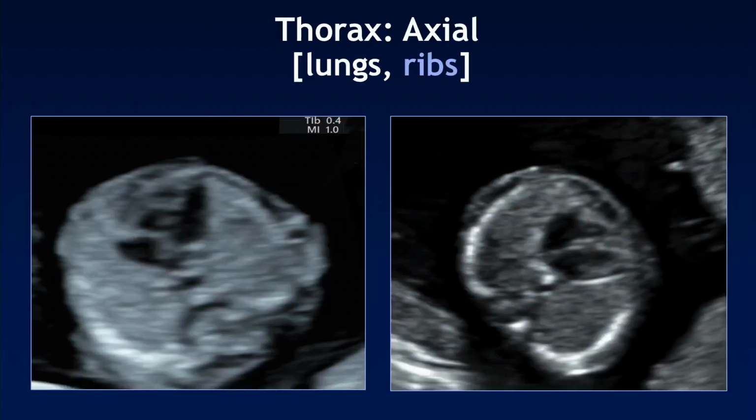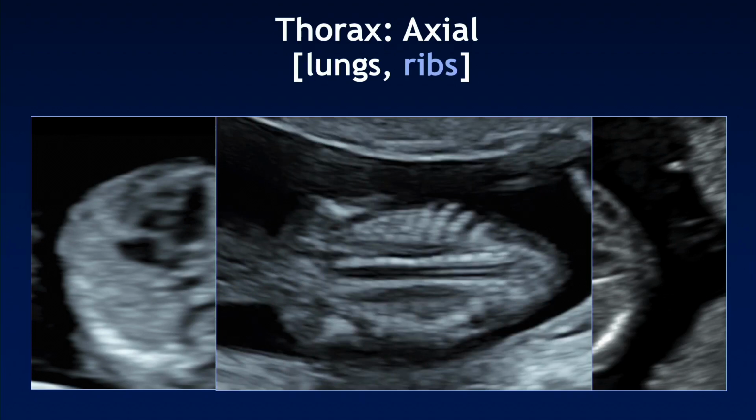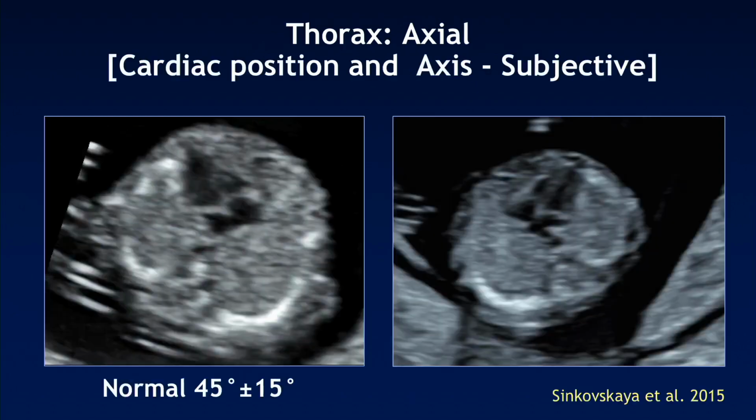We look at the thorax and make sure that the lungs are symmetrical and there are no effusions, and that the ribs are of appropriate length, echogenicity, and architecture. And you can turn yourself coronal to make sure that the ribs are coming off at the correct angle. When we look at the heart, we look at the four-chamber view of the heart, and we look at it initially subjectively. You don't have to make any measurements.